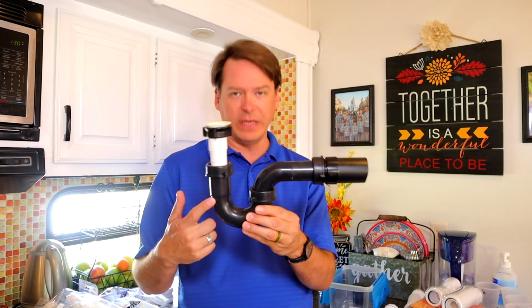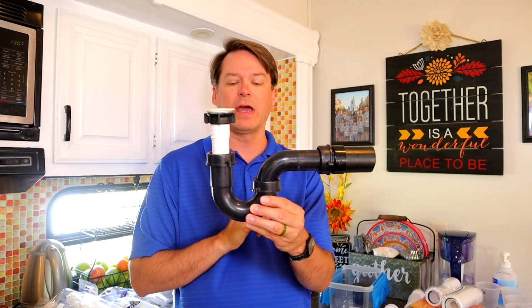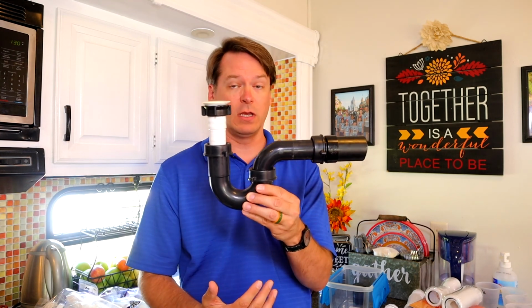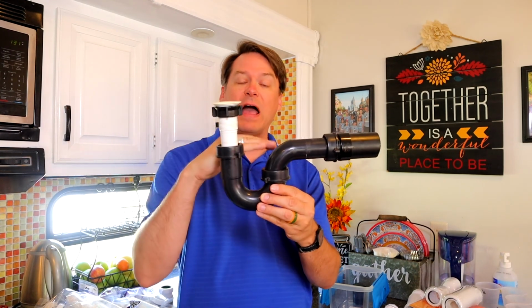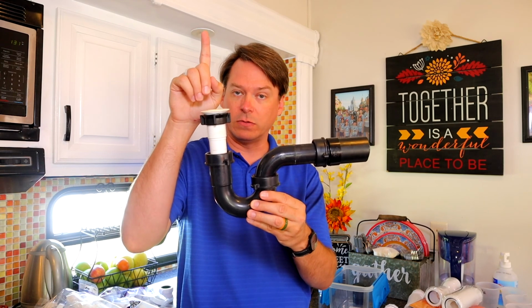This is called a P-trap. And so this is the first thing that's supposed to prevent that odor from getting back up in. This is just like what's in your home. This P-trap fills up with water to about here, and then that acts as a valve, not allowing gas to get back up through the sink into the house.